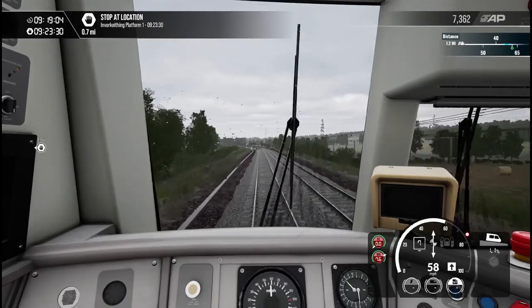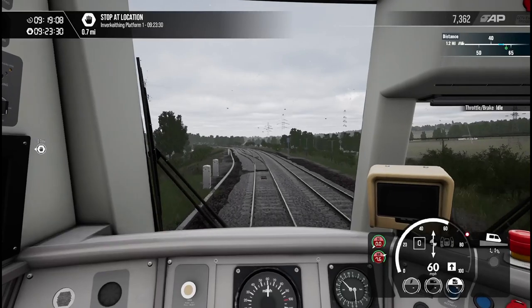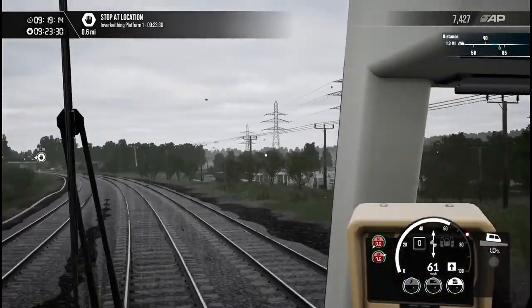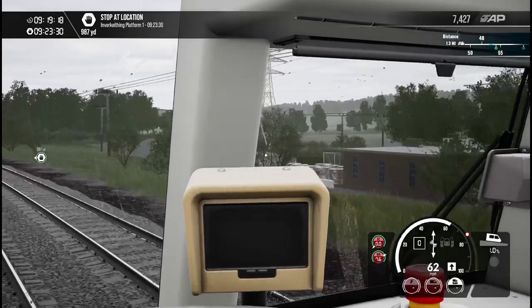Proceed as signals indicated. Okie dokie. It's just coasting. Oh, there's some nice pylons there. Nice substation. That's nice.